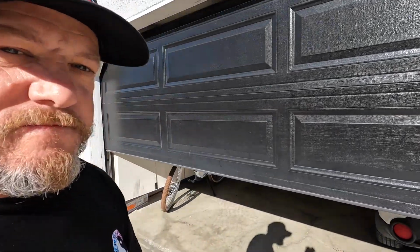Let's ride back to the house and I'll show you some of these bikes. All right, here we are at the garage, and as promised, I'm going to give you an all-access pass to see the bikes that I currently have here in Newport Beach. So come along and let's take a look.